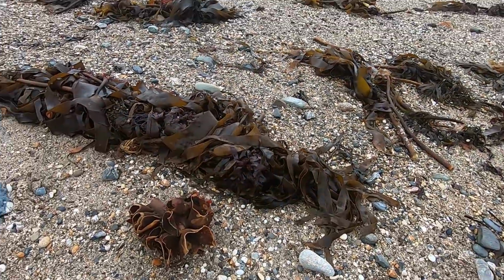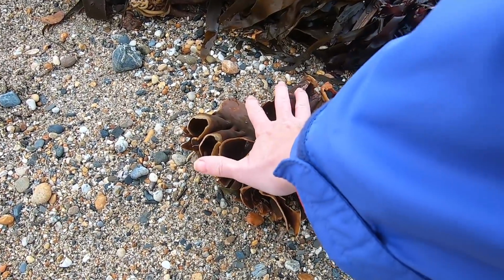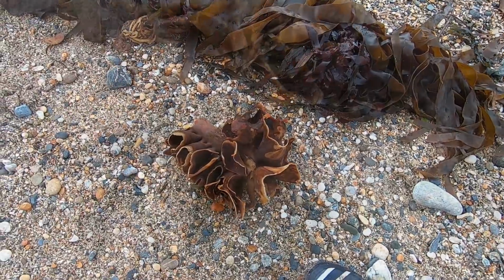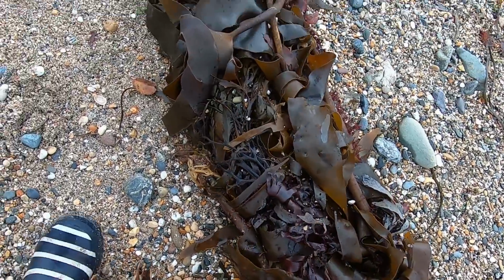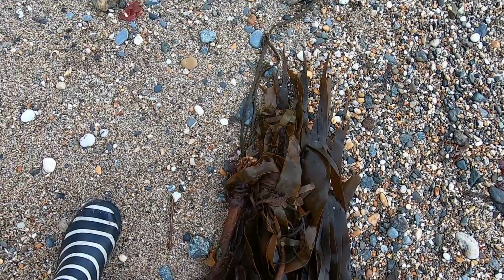Look at this very curly piece of seaweed. I'll put my hand by it for perspective. It's quite a big chunk. Very artistic, I thought. Look at the length on this. It seemed to go on for ages. There were lots of very long seaweeds.